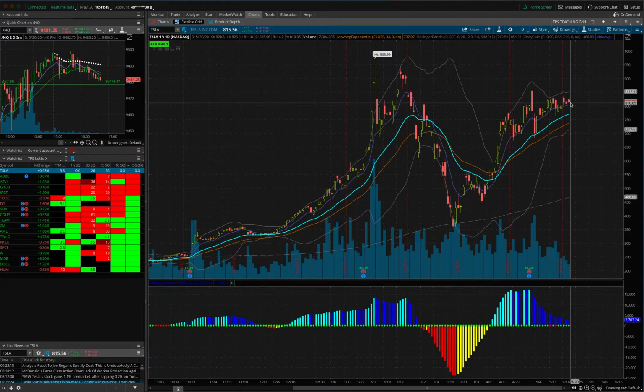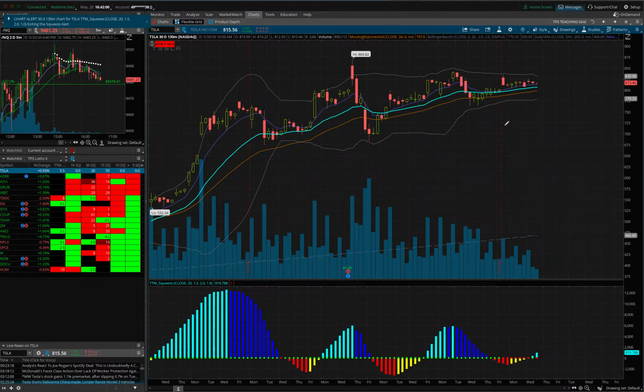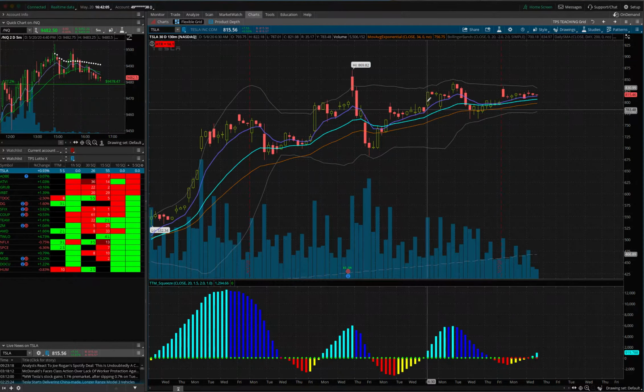So the first thing we look for is a trend. The second is the pattern. The pattern is very important. So on Tesla, we can look at a 130-minute chart. We are looking for a pullback, a consolidation, and a space near the 21 EMA. This is the 8 EMA, 21 EMA, and 34 EMA. So we have a spike up, a pullback, and a consolidation. That is the pattern we're looking for.